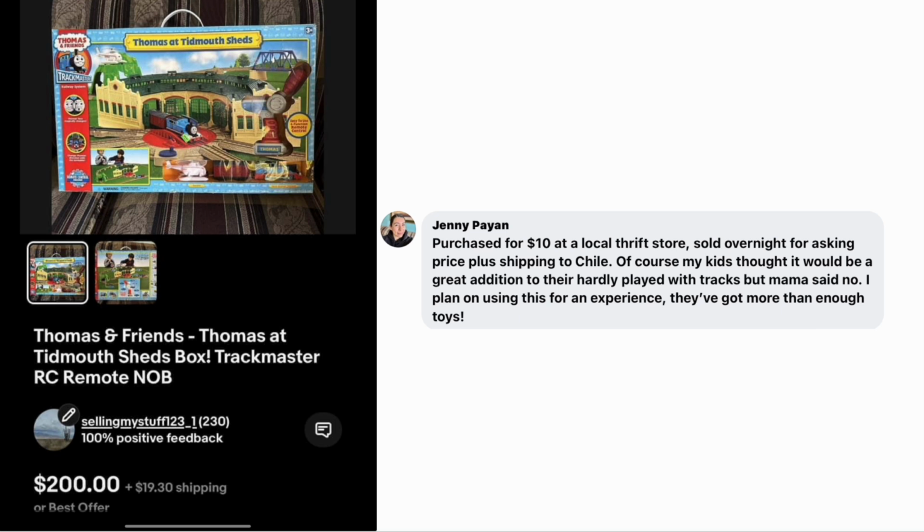Next is Jenny Payan, purchased for $10 at a local thrift store. Sold overnight for asking price plus shipping to Chile. Of course, my kids thought it would be a great addition to their hardly played with tracks, but Mama said no. I plan on using this for an experience.